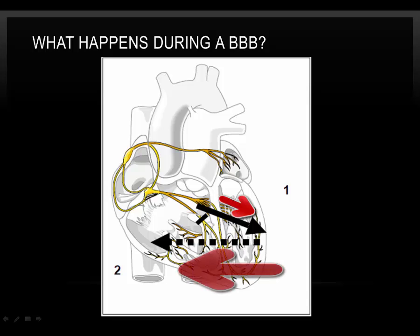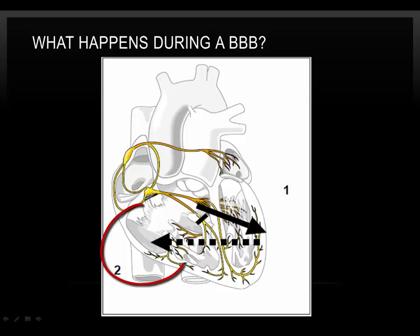The wave of polarization eventually works its way across to the block side, causing a delayed depolarization. Then at point number 2, as you might have guessed, the ventricles contract out of sync. The more diseased the muscle, the longer it will take to completely depolarize the heart. If the total time to depolarize the ventricles is longer than 120 milliseconds, or 0.12 seconds, then the criteria is met for a bundle branch block.